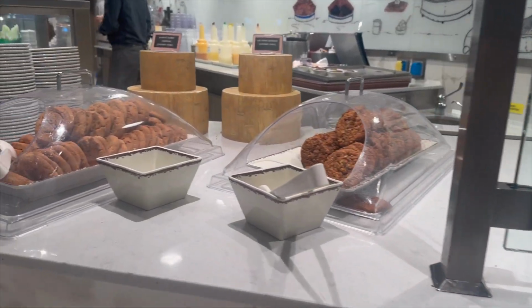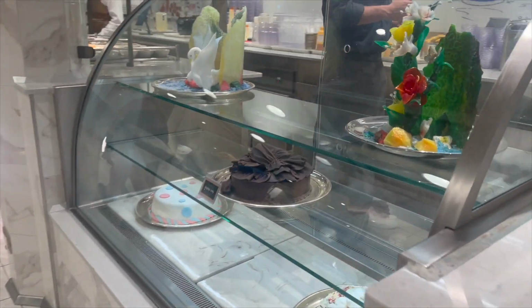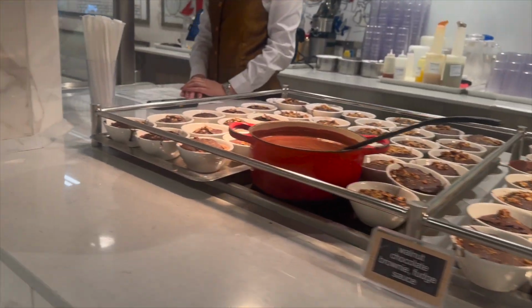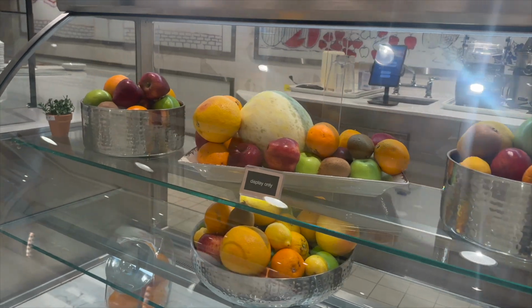As you can see, the bakery is amazing. Everything is made from scratch, like the Western, European, and Asian breads and pastries. There are many tables inside the World Fresh Marketplace.